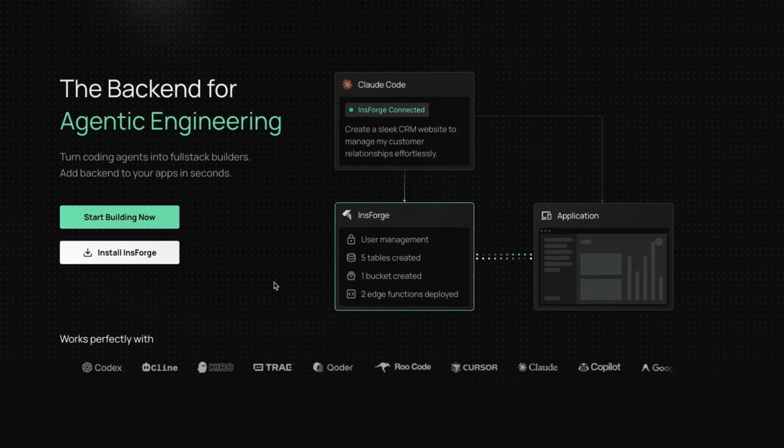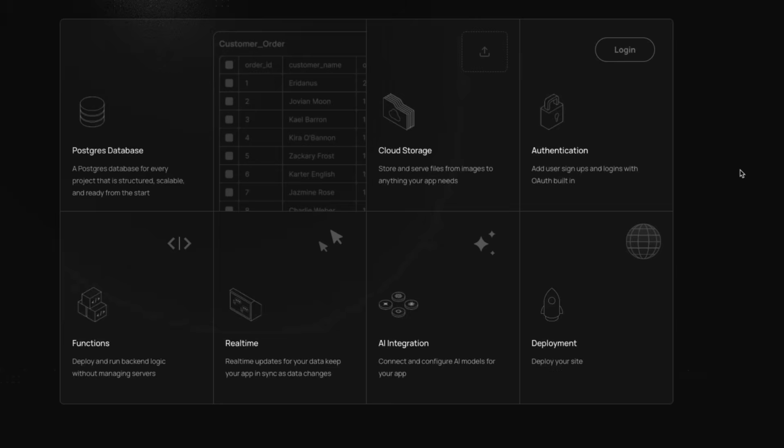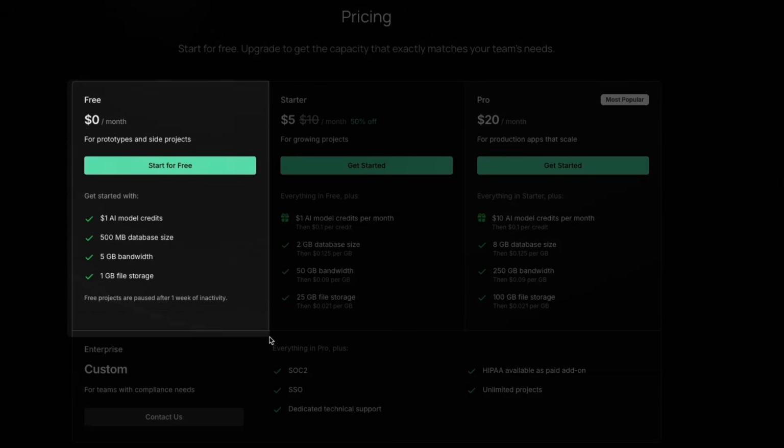Okay, so let me walk you through the setup process of how to add a fully functional backend to your own applications. Apart from the self-hosted version of the project, there is also a cloud version. This is the one that we're going to be using in this video. Now, you will need to sign up for an account. They have a free tier that lets you explore all the different capabilities.